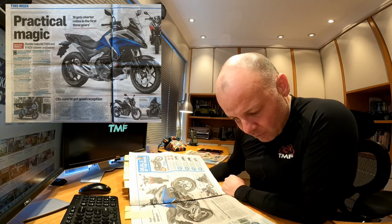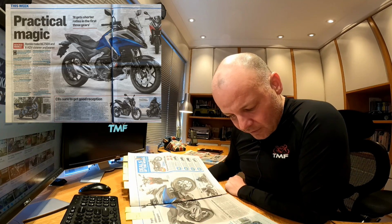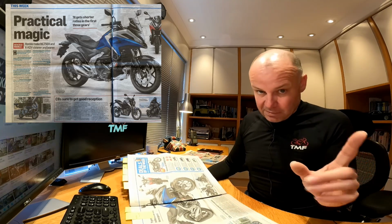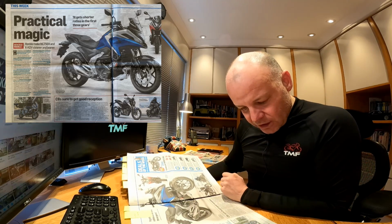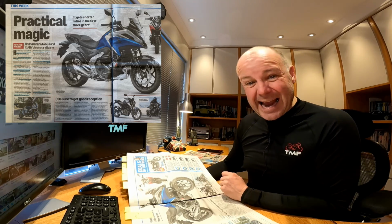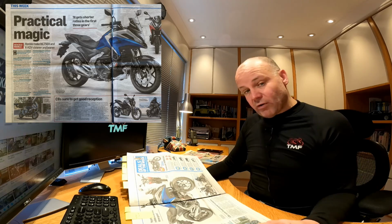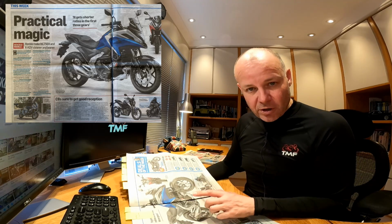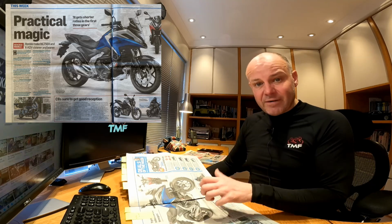But anyway, what does it say here? So updated version of the NC750X and the X-ADV, the off-roady type scooter come motorbike, which I've also ridden. Both machines use the new 58 brake horsepower 750cc parallel twin engine and the DCT gearbox. Great news. Get this with the DCT if you're interested, because I did find on the non-DCT model I rode, the previous version, you were forever having to change gear.